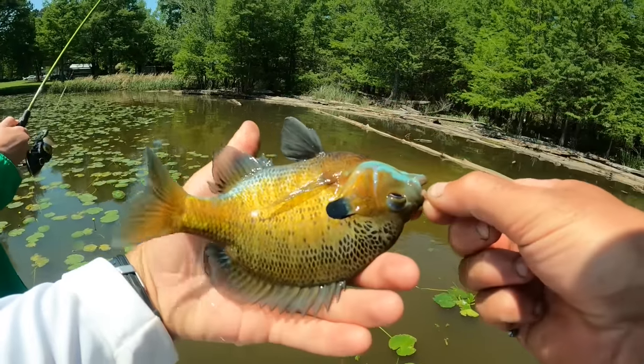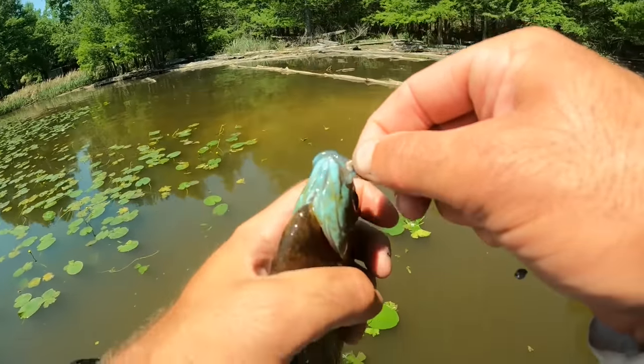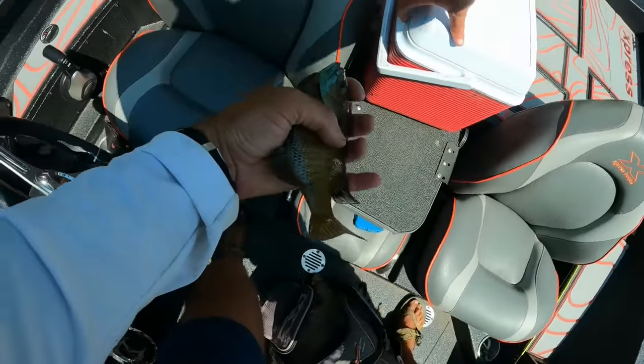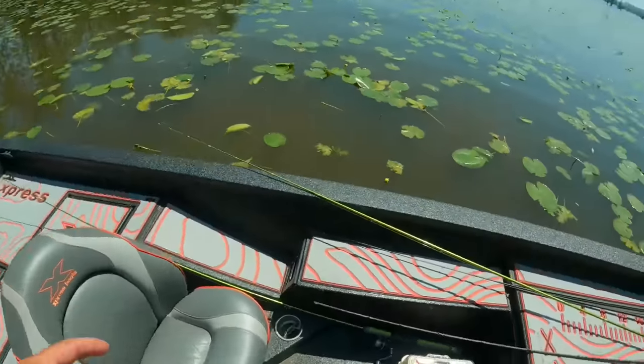Heck yeah, guys, look at that. He's upside down, but that is a nice one. He's got those dark spawning colors. It's a great way to start. So we got this cooler here, some ice. We'll toss him in there, get back after it.